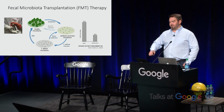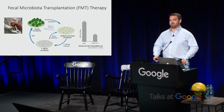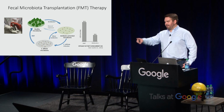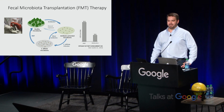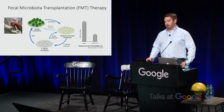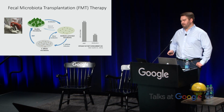And this can lead to more antibiotic treatment to get rid of the infection, which is causing horrible diarrhea. But then that leads right back into another round of C. difficile disease. And so one of the most effective treatments you can do is take a whole fecal microbiota transplant, put it into a person, and just restore the healthy ecosystem. And that actually has about around a 90% cure rate for C. diff. It's an incredible improvement over antibiotics.